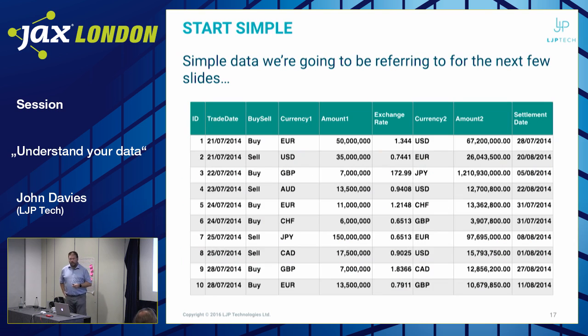So putting this into a little example, let's take some trading data, something you'd be very familiar with, or you'd at least understand even if you're not working in finance. We're buying and selling currencies. So we're buying one currency, selling the other currency. We're doing a swap of the currencies, larger amounts than any of us are unfortunately comfortable with. Well, we'd all be comfortable with it, very comfortable with it, but larger amounts than we're used to, sadly.